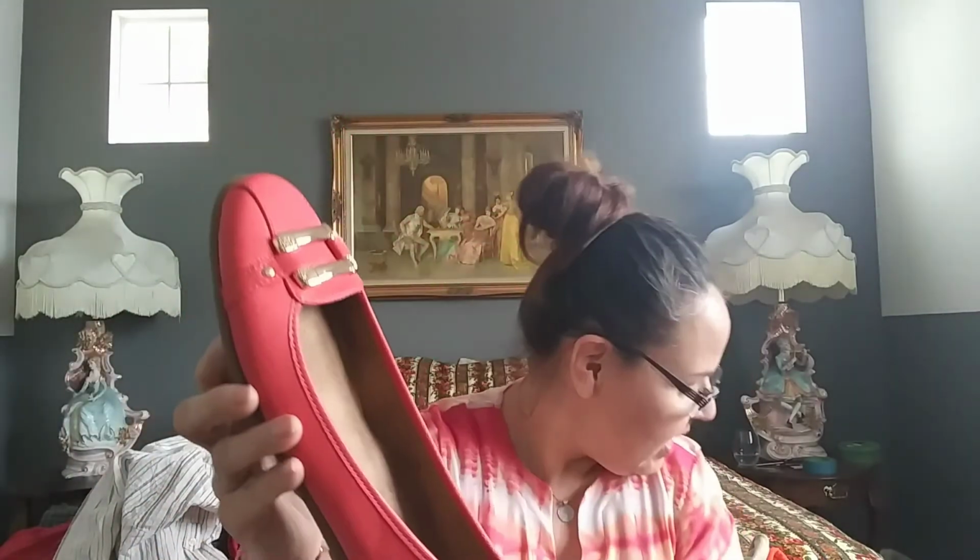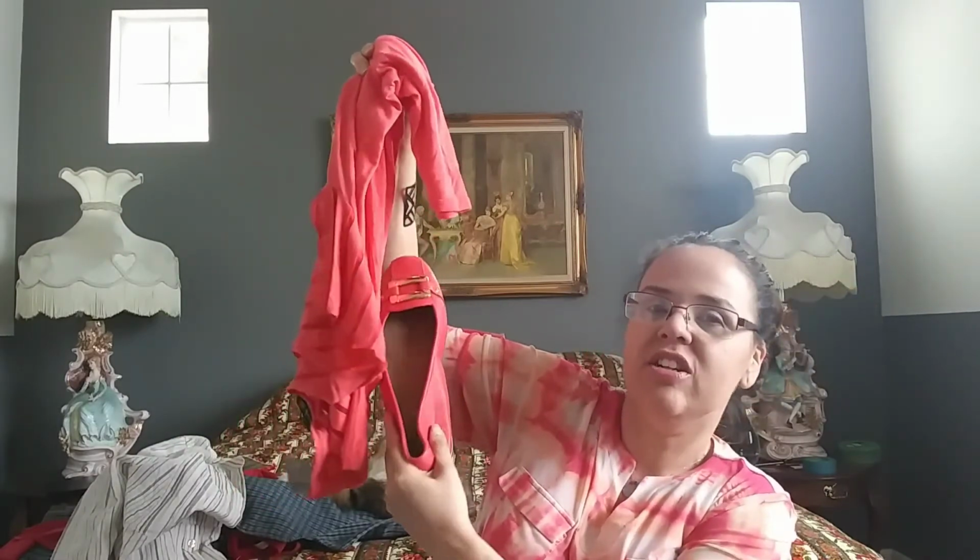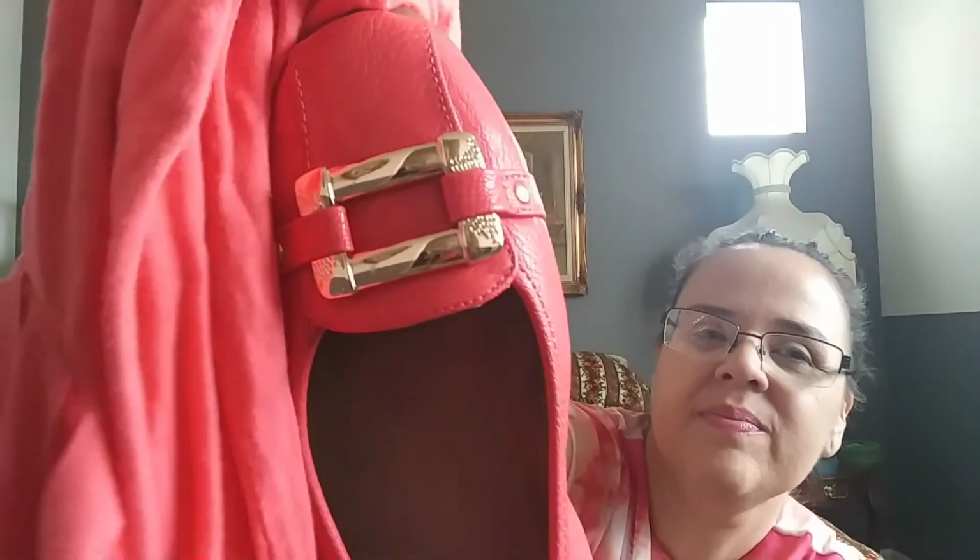And then I spotted these things. This is the last thing of my thrift haul. These things I couldn't resist. When I first looked at them, I wasn't sure, and then I looked at the color, and I thought, well, I think I like the buckle after all. I think I like these shoes, and they're Aerosoles. Oh my goodness, it looks like they've never been worn either. Look at this color. It's the same color as this sweater and this shirt. There's no way I was gonna leave these.